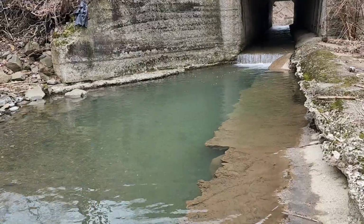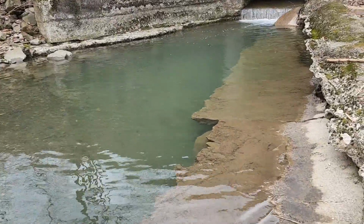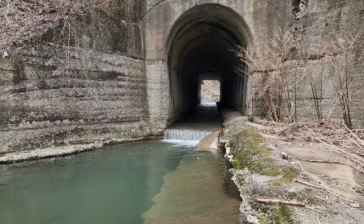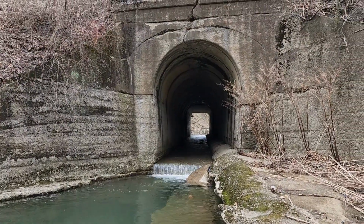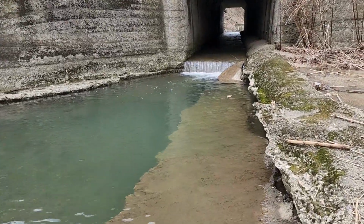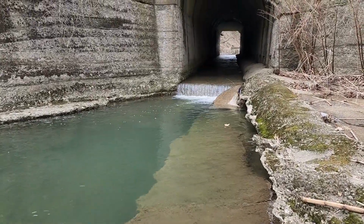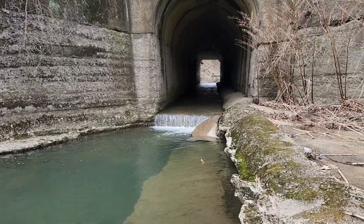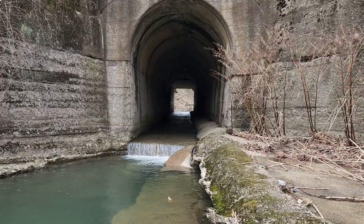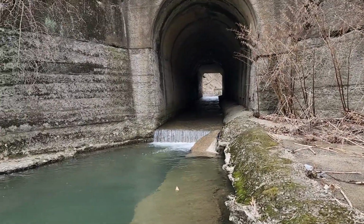So here we are, and just a magnificent stone culvert here, guys. And just think, I was expecting nothing more than just an aluminum pipe to go through. So cool. We found this.